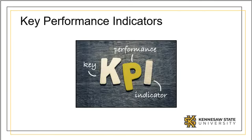Organizations use key performance indicators, known as KPIs, to track performance at the highest level. KPI measures are critical ingredients of Six Sigma projects in evaluating the success of a project against its established goals. Financially speaking, return on investment and net present value are examples of KPIs.